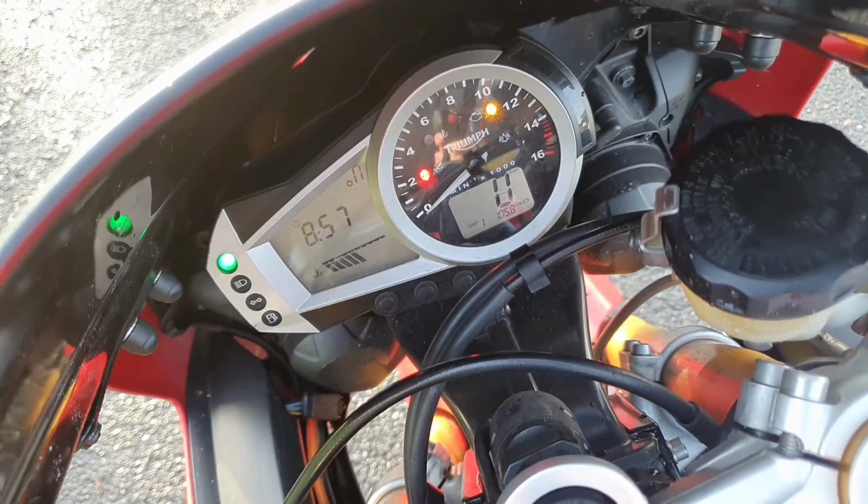Well, I remember the first time I ever saw one of these. I was at a bike show, and there was this beautiful red Triumph Daytona 675, and until that point I actually didn't know that they existed. But I instantly remember looking at the bike and thinking, could this be the best looking sports bike ever? And I still have that same opinion.